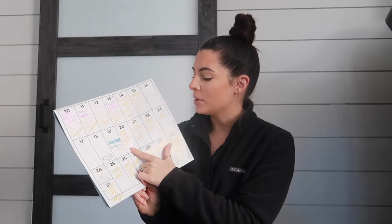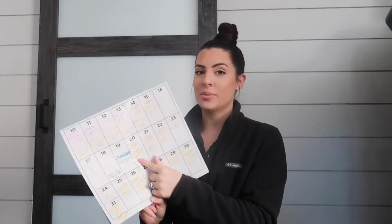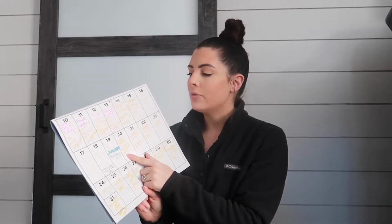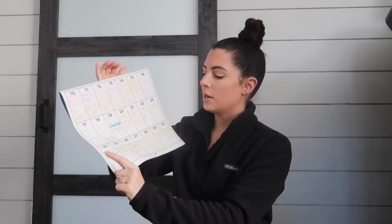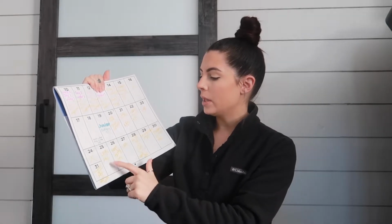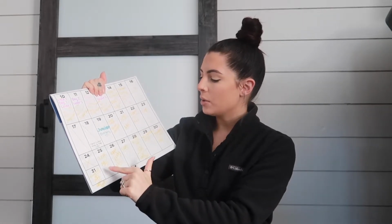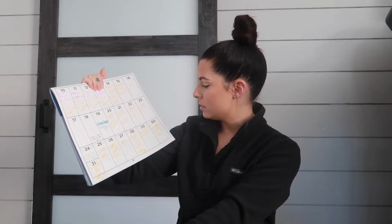I don't know. See, I didn't write in this one. I put short workout. I don't know what I did this day because I didn't write it in. So that's what's helpful about making sure to write it in. If you didn't follow an actual plan that day, then write in what you actually did. So then I took that Sunday off, and then this was the final week of January. So it was the 25th through the 31st.